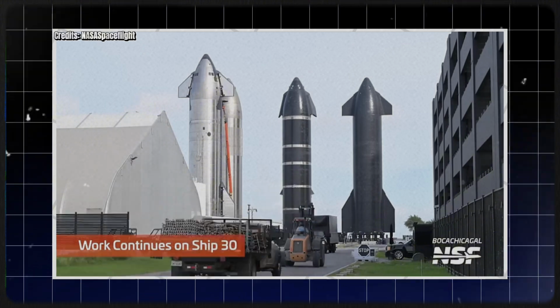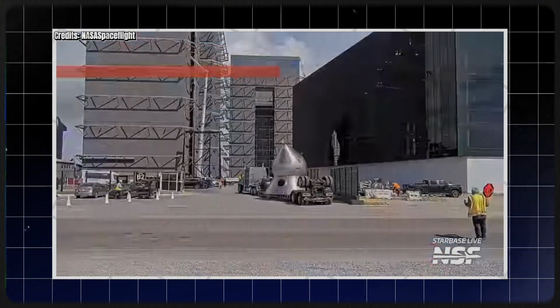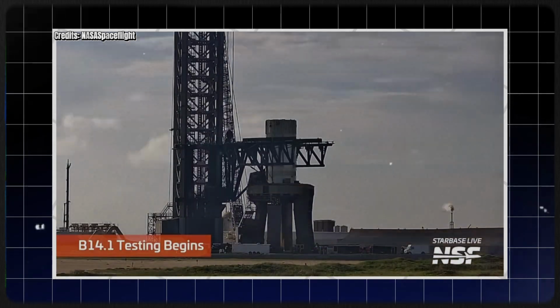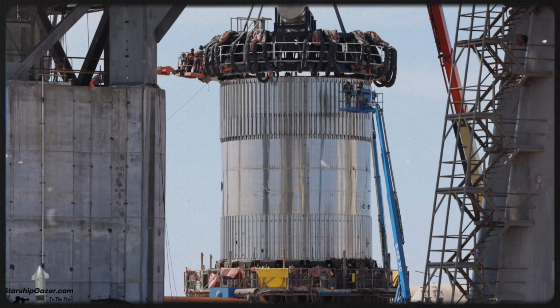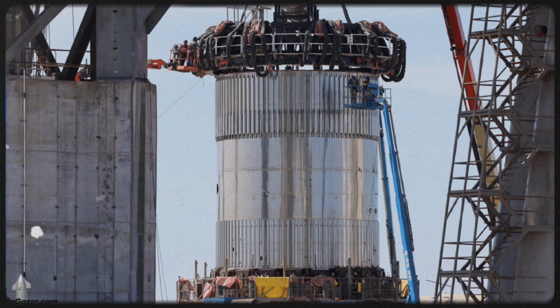It was anticipated that this Can Crusher would be used for Block 2 Starships, and given that this is a Block 2 test tank, it fits. However, what caught many off guard is that Can Crusher 2.0 isn't yet complete. In fact, the next section of the Can Crusher was just constructed last week and is still waiting to be installed beside the new Can Crusher.